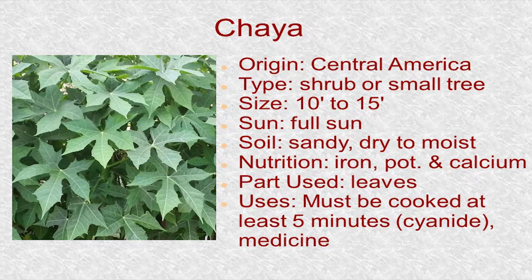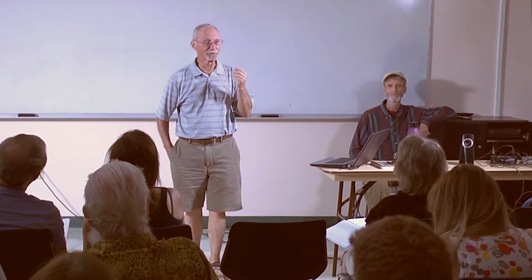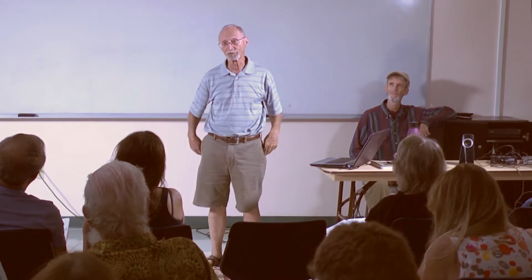Chaya. This is a plant from Central America, particularly Mexico. It's a shrub or a small tree. I've seen it down in Homestead at the Fruit and Spice Park, about 15 feet high and 20 feet across. So it was a small tree there, but it had been there a long time. You don't want to let it grow that much. Just keep it as a shrub, like some of these other tall-growing shrubs. You want to keep it at a size where you can harvest it easily.